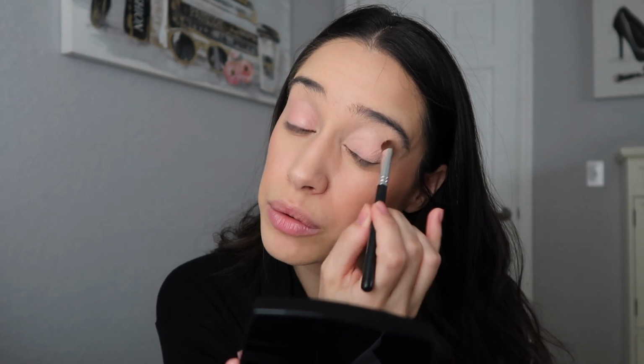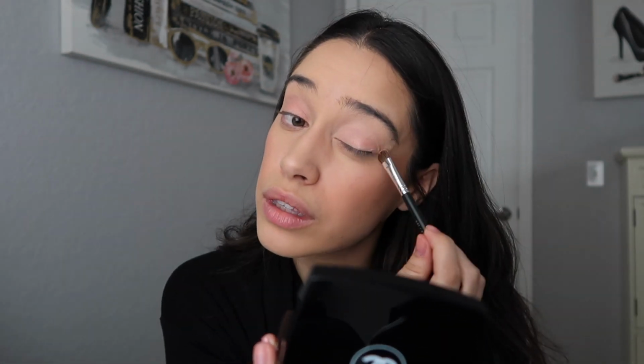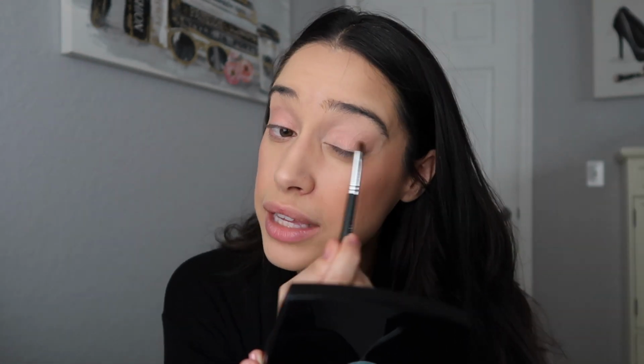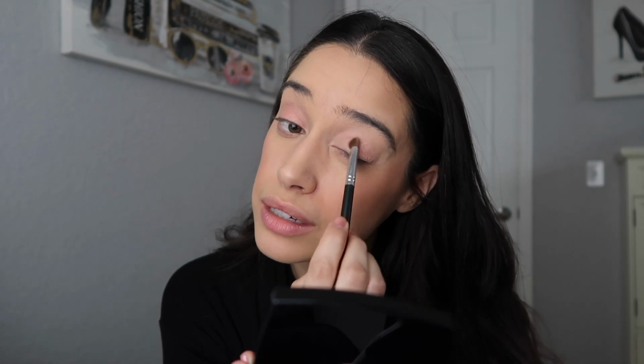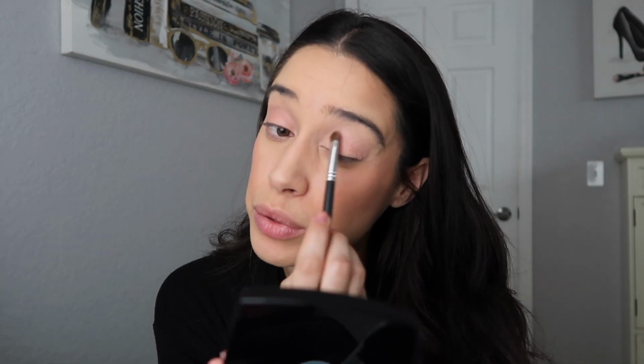And I'm just putting this all over my lid. I'm not venturing this anywhere near the crease area. So as I'm applying this, it doesn't apply as pigmented as an eyeshadow would. It really is just giving you a nice, beautiful base.